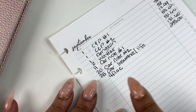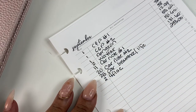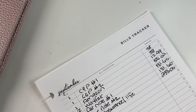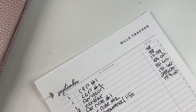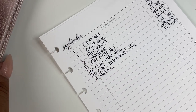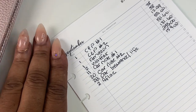Okay, and then I don't have a date for this, but my Aflac, I need to put that down. And actually, I think that is due on the first of the month, so I'll put a two there. The last time for the month, I paid about $159. I'm used to paying it through my job every week, but once we were on quarantine, I just paid it up for the month.